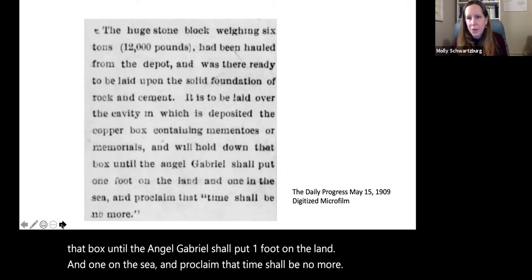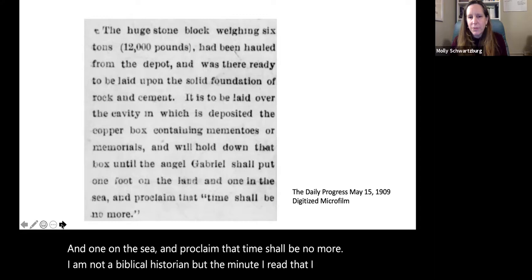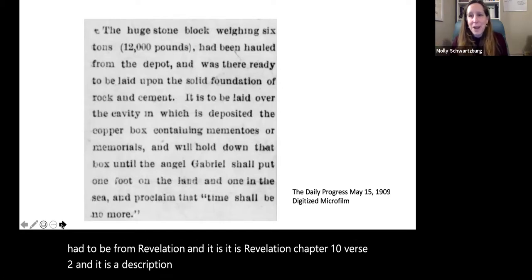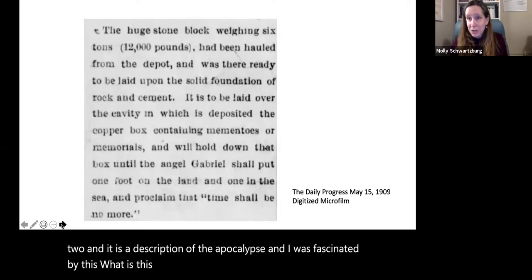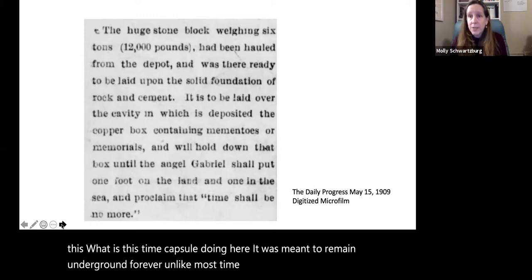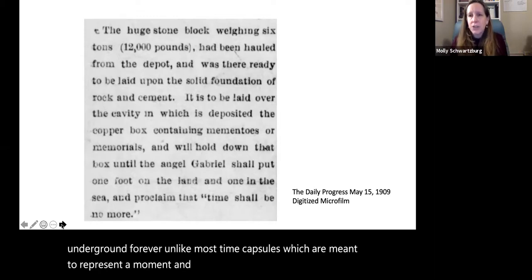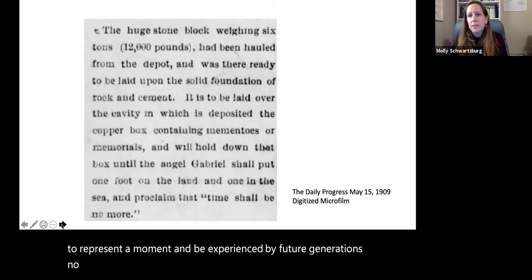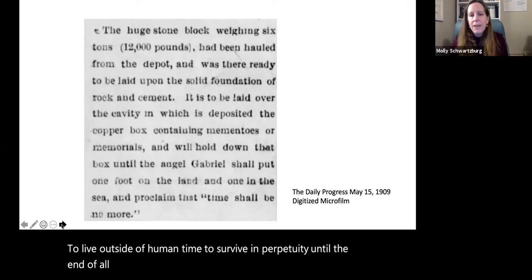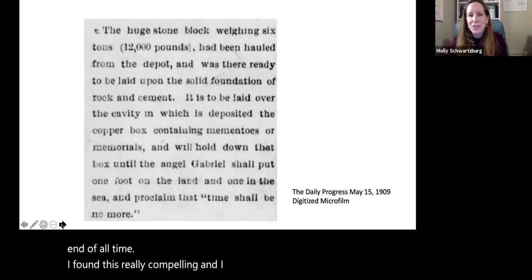I am not a biblical historian, but the minute I read that, I knew this had to be from Revelation, and it is. It is Revelation chapter 10, verse 2. And it is a description of the apocalypse. I was fascinated by this. What is this time capsule doing here? It was meant to remain underground forever, unlike most time capsules, which are meant to represent a moment and be experienced by future generations. No, this was meant to live outside of human time, to survive in perpetuity until the end of all time. I found this really compelling, and I started doing a little research into this passage.